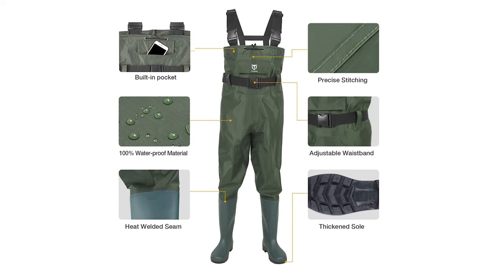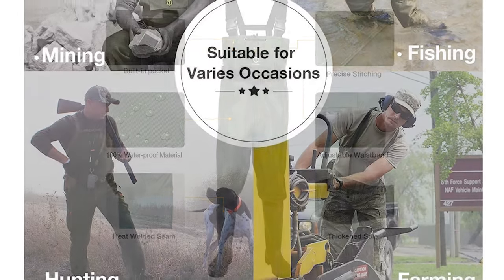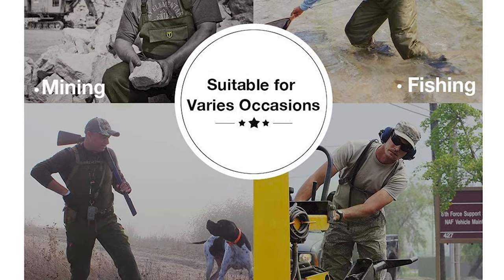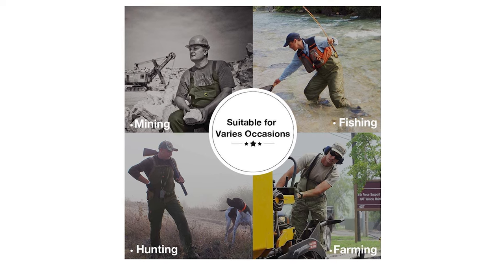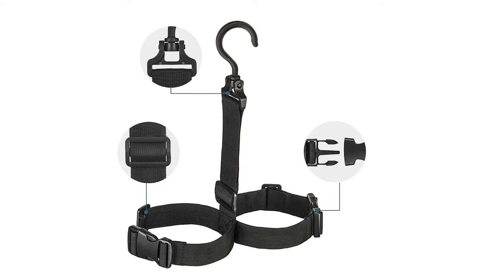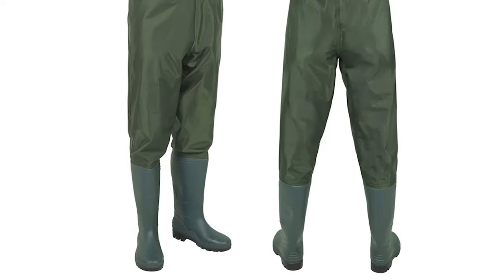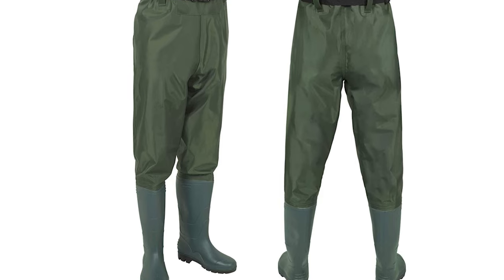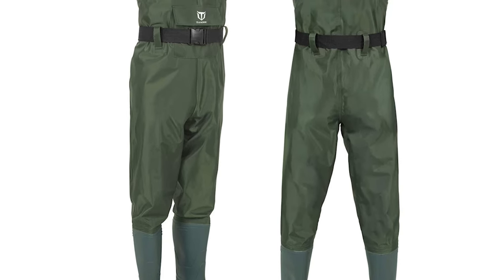It comes with adjustable H-back web suspenders with durable quick-release buckles, a flip-out chest pocket, and a top draw cord that delivers convenience. It provides a boot hanger to solve your drying problem. It has a 100% waterproof phone case that is included to protect your belongings. It is designed to keep you dry and warm on your fishing adventures, hunting, farming work, or any messy situation.